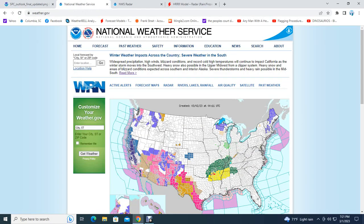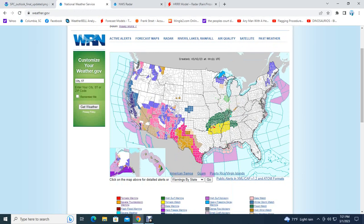Okay, let's move on to the warning and advisory map. As we can see, we have winter weather advisories over portions of the northeastern United States. Flood watches down here. We've got tornado watches also for portions of northeast Texas, Arkansas, northern Mississippi, and southwest Tennessee. We have red flag warnings, high wind warnings over Texas and New Mexico.